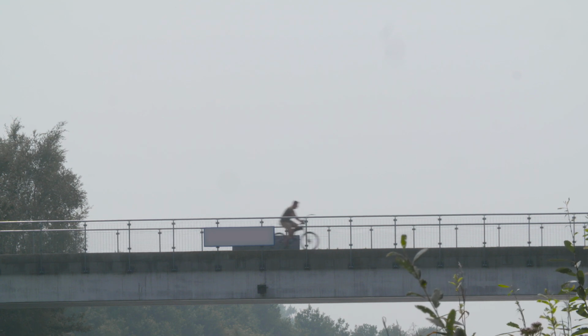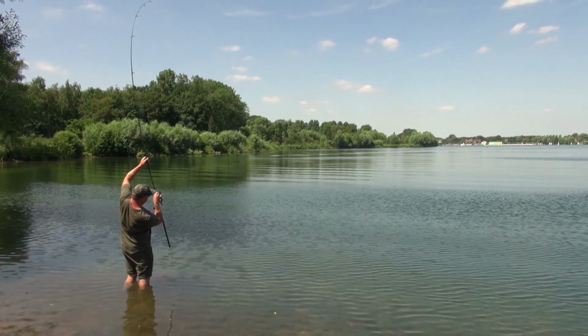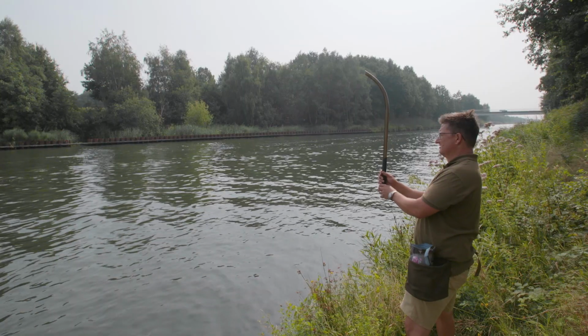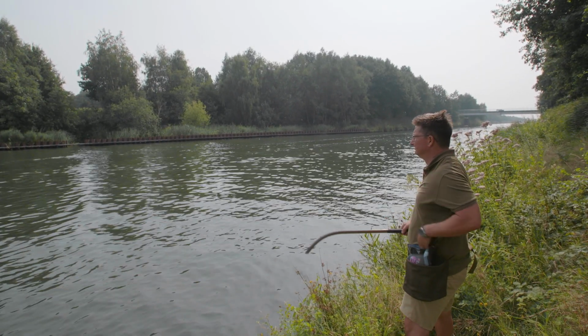Our baiting strategy has been simplicity itself, not much different to be honest to when Darryl and I fished a big lake in Belgium last year. We're chasing the fish around, so we're only using small baits and we're not putting a lot in at all. We've brought 25 millers because we thought the bream were going to be a real problem.